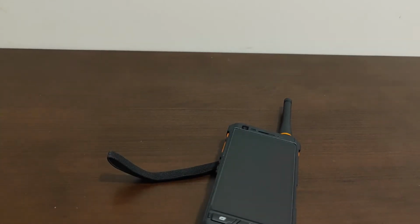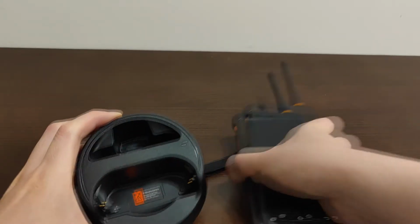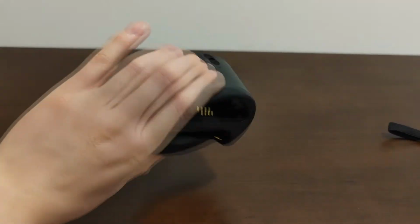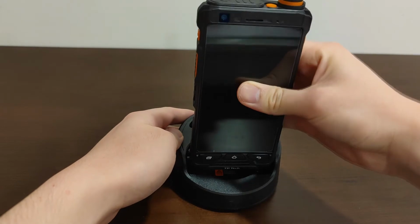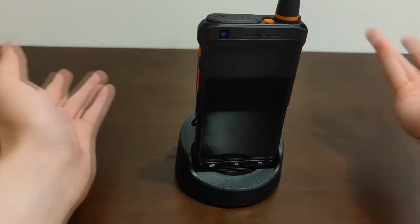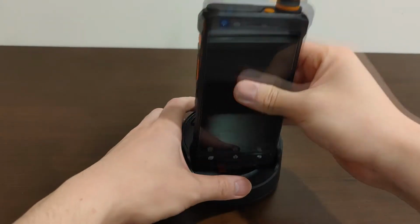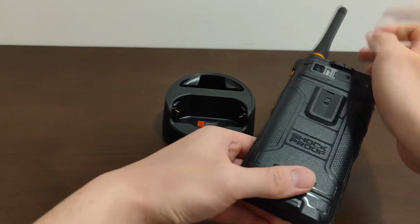You will need a special charger that came in the box, and I'm just going to show it to you guys. You'll need this to charge your phone. This is the charger that came with it, and there's no other way that I can think of that you can charge this phone. You can't just plug it into USB and have it charged. So yeah, there's that.